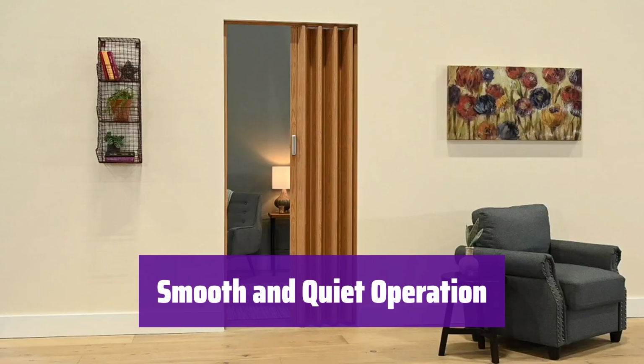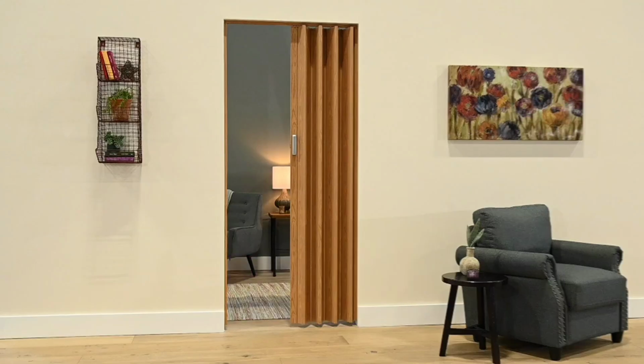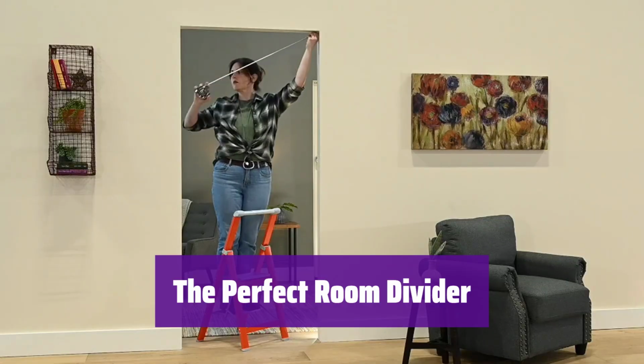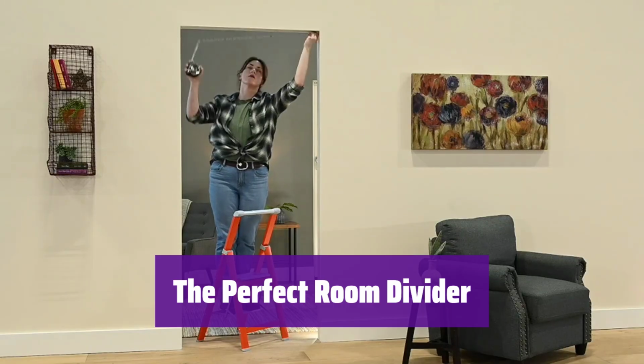Enjoy its smooth, quiet operation thanks to the maintenance-free glides and rigid hinges. It's designed for effortless use. It features a snap-lock closure channel and is designed to showcase the elegant accordion fold when closed. It's a beautiful addition to any home. Transform your space with this versatile and stylish door. It offers both functionality and aesthetic appeal.